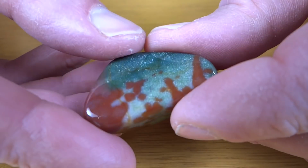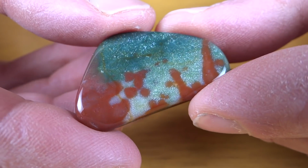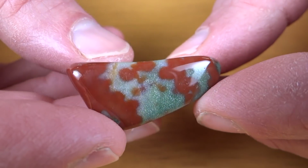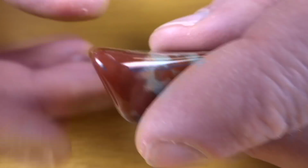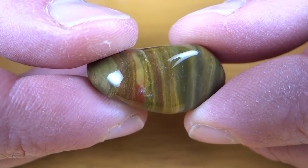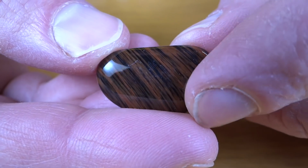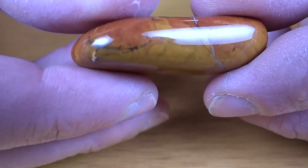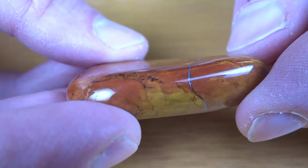Let's start with this one. Pretty sure that's bloodstone. To me, bloodstone and fancy jasper from India really look alike. But with the green on, or the red on green, I'm gonna call that one bloodstone. Love the colors in that one. That's a cool rock. I like that color too. Kind of neat little stripe in there.